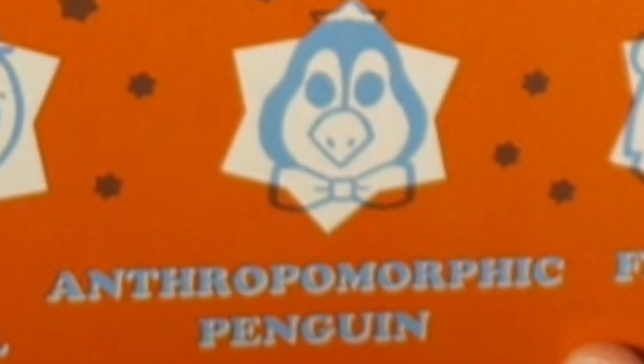Interesting that they noted anthropomorphic penguin. Why would they say it like that? Why wouldn't it just be Mr. Penguin? It's anthropomorphic penguin. That's probably Mr. P. I don't know if there's more to look into here in exactly what made this anthropomorphic penguin Mr. P. Maybe that comes later on in this event that happens, which again we're going to get into.